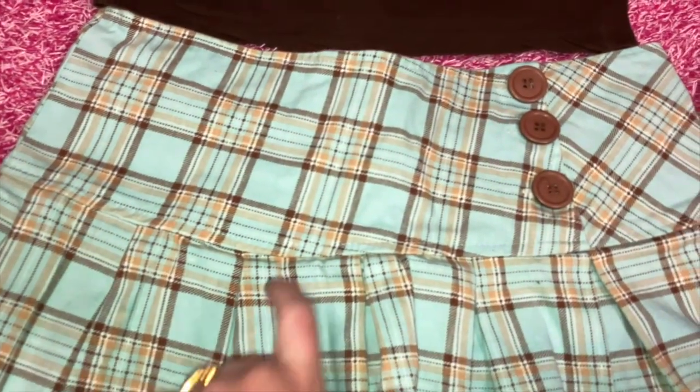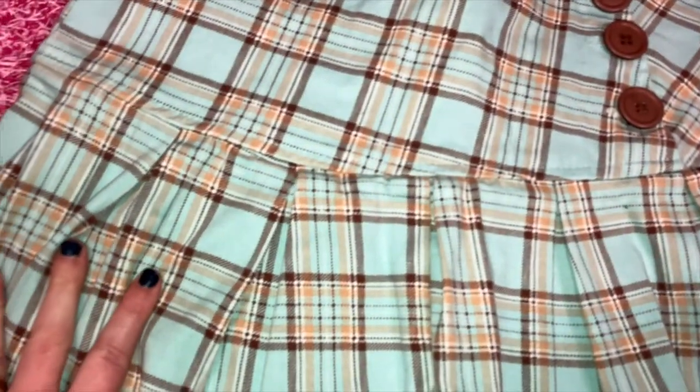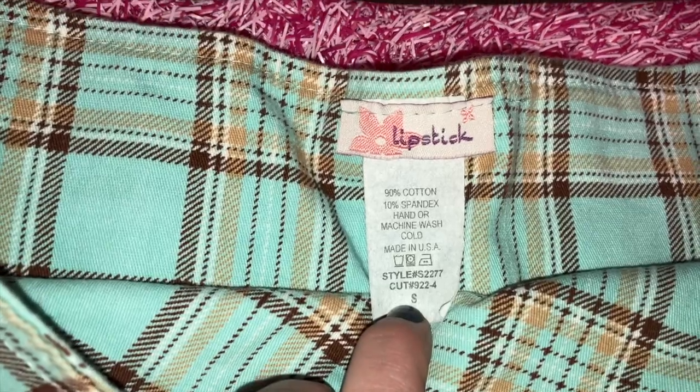And then it ties in perfectly with this turquoise skirt that has brown detailing in it. Super cute pleated micro mini skirt. What is the brand? Let's see. The brand is Lipstick. I love the buttons and the plaid and all that. It gives me such Fruits Magazine vibes.